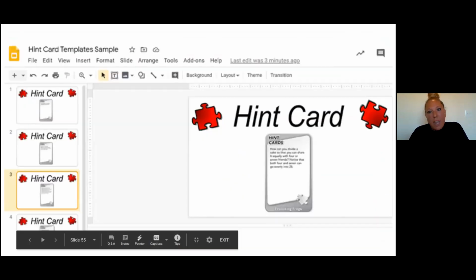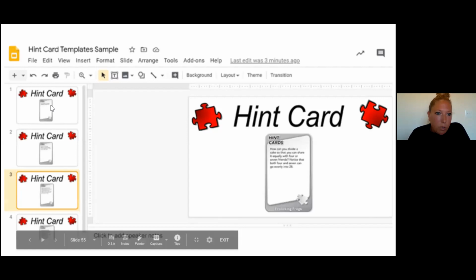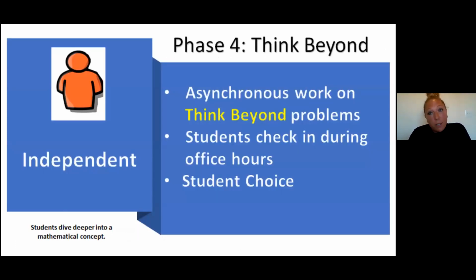So these are just hyperlinked to a separate Google slide deck that I just put together, and here's hint card 1, 2, 3, and 4. So they're just linking to a separate one, so students can have access to all 4. And again, it's their choice whether they use them or not.